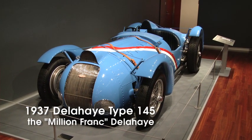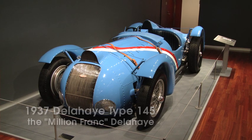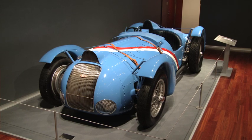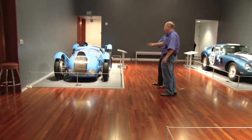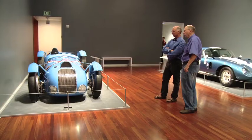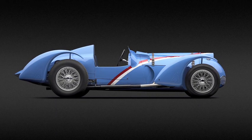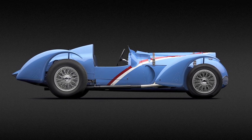This is a French car, the Delahaye. Looks fast and is fast. Painted in the traditional French racing blue. What a great car. You can see they obviously were concerned about getting air into the motor by that large upper scoop. In some respects very similar to the Bugatti Type 35, but bigger.